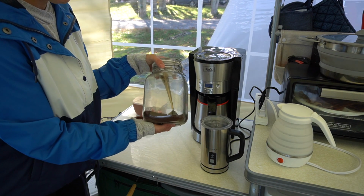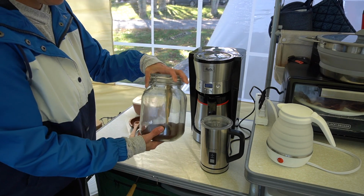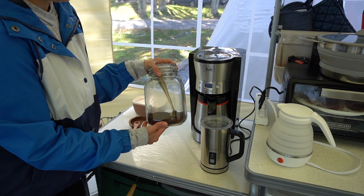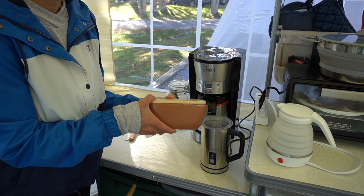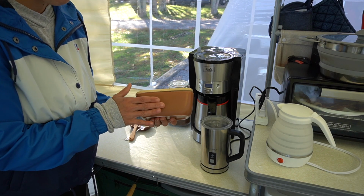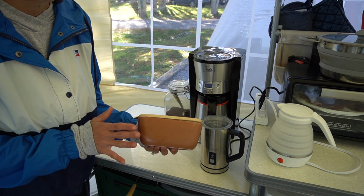And then I always just put our coffee in here with a scooper. And I've been using this for years and I love it. And then I keep our butter out here because sometimes we'll do bulletproof coffee. So I bought this new this year and I love this butter dish. You could fit like three sticks of butter in here.